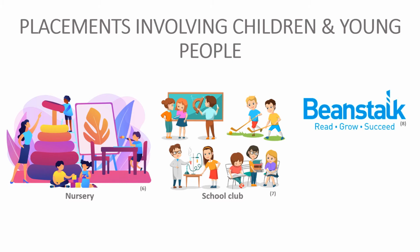And also you can work with charities that are dedicated to working with children. For instance, Beanstalk is a charity that I worked with. So this is where you visit a primary school once a week, and you help children to improve their reading. And whilst that might not necessarily seem like a medical placement, again, you're working with the public, you're working with children, you're developing communication skills, and this is all something that will look really, really good in your personal statement.